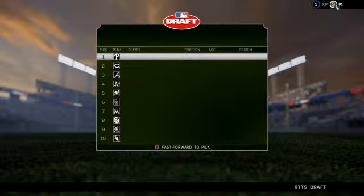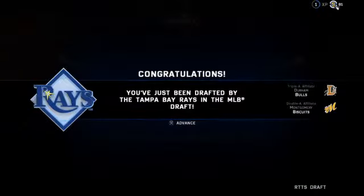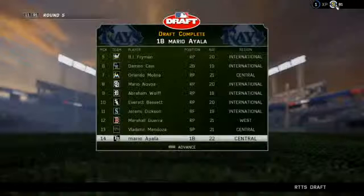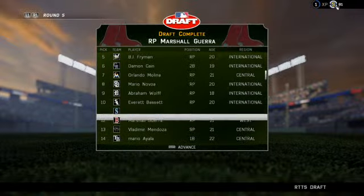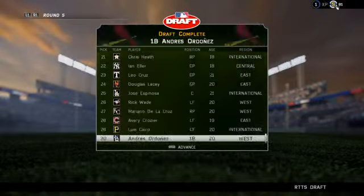Welcome back to the Major League Baseball first-year player draft. Rounds 1 through 4 are complete, and we will now begin the 5th round. With the 14th pick in the 5th round, the Tampa Bay Rays select Big Daddy Blue, a first baseman from the Central Region. All right, we're making our way through the middle rounds of the first-year player draft now. What do you guys have to say about this most recent selection?